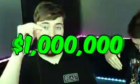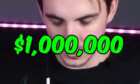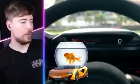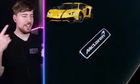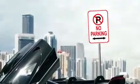Now we are getting in the big bucks. This is our first $1 million car. The McLaren Senna. McLaren's fishbowl car. Look at this car. I mean, it's better. There's no way you can tell me that's better than this Lamborghini right here. That is beautiful. Yeah, that is class. Did you see how behind it was a no parking sign? Just because you have a $1 million car doesn't mean you're above the law. You have to follow the parking law.